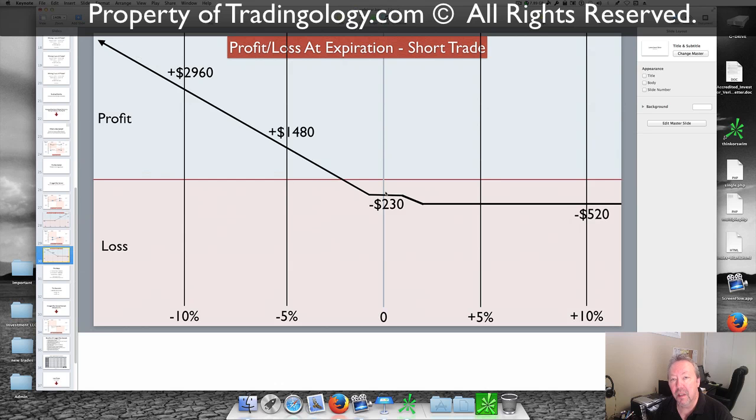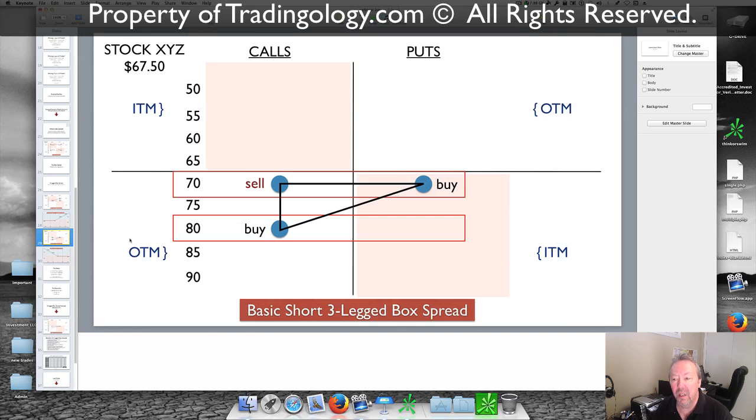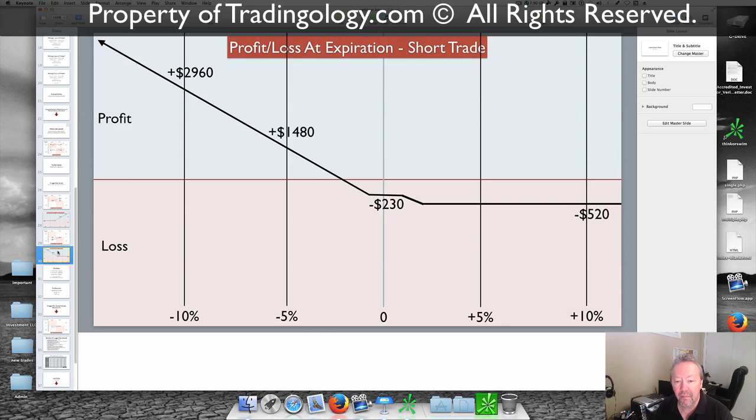Basically the same scenario. If it does nothing at all, we have a minor loss if the stock does not move. If it goes against us, we have a maximum loss of $520 in this case. And it doesn't matter how low the stock goes, or how high the stock goes, rather, because we've got a short three-legged box spread on. So let's say we buy the short three-legged box spread. The stock is trading at $67.50, and all of a sudden it goes up to 100. In our case, our maximum loss is $520. It doesn't matter how high that stock goes. It could go to 1,000, and our maximum loss is going to be $520.